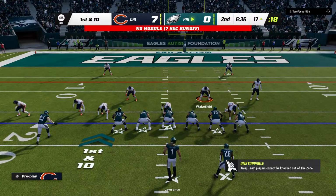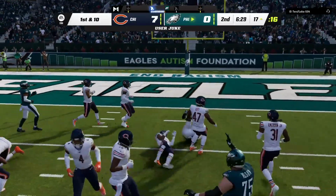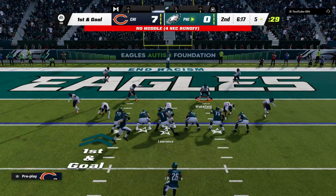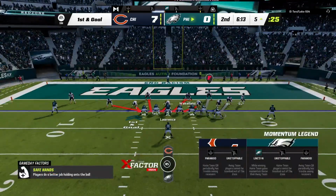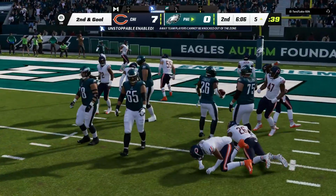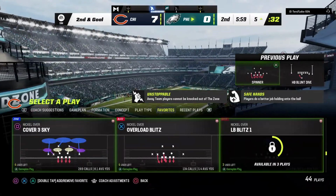57 yards. A real field flipper there as all of a sudden they've got a 1st down in the red zone. Sanders shaking and baking. And the Eagles are going to have a 1st and goal forthcoming as he takes this down to about the 5-yard line. Right back to Sanders on 1st down. And he'll get this one back to the 5-yard line, but no further than that. They'll say no gain on the play, and it'll be 2nd and goal.